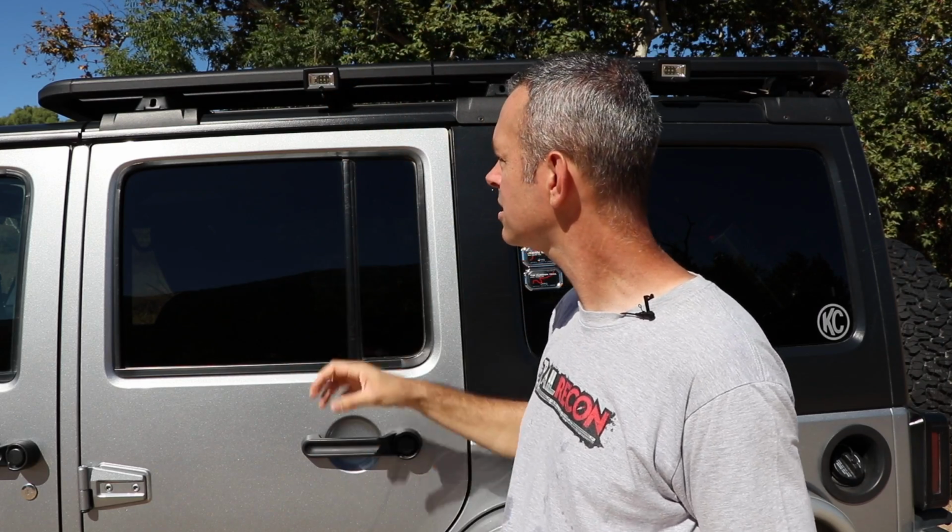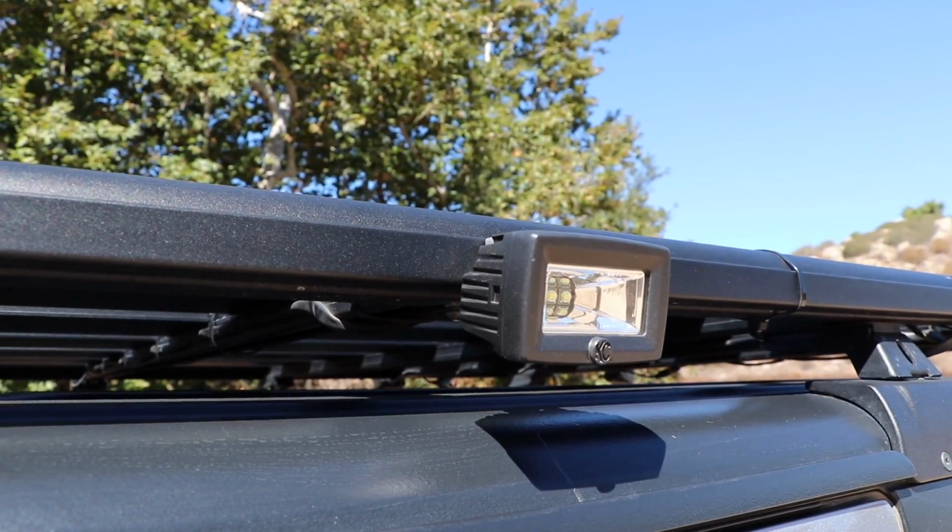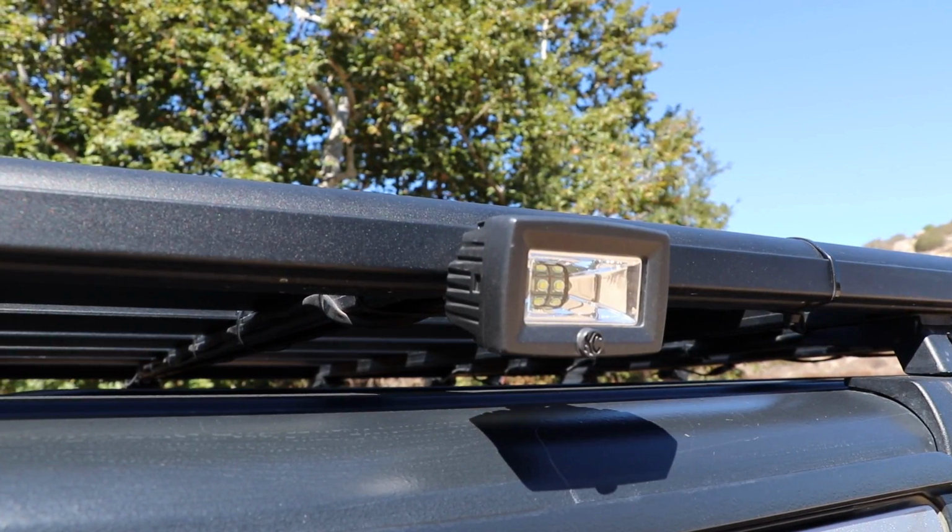On the sides here, I've got the KC scene lights, which I love these things. They put out a great amount of light at camp. Perfect for my needs. I've also got a couple mounted on the rear, but I'm going to be swapping those out here with something that we'll be talking about on the channel very soon, guys. All right, let's move around to the back of the Jeep and let me show you what I got back there.